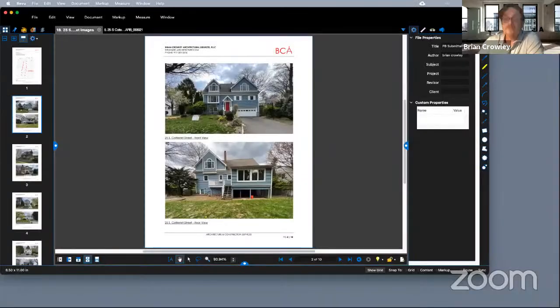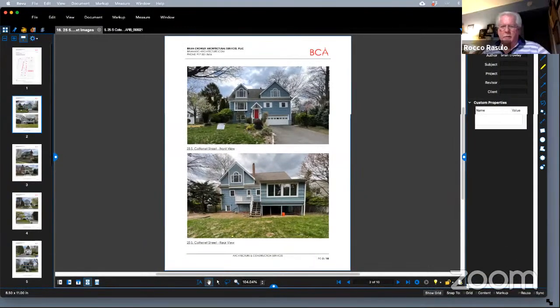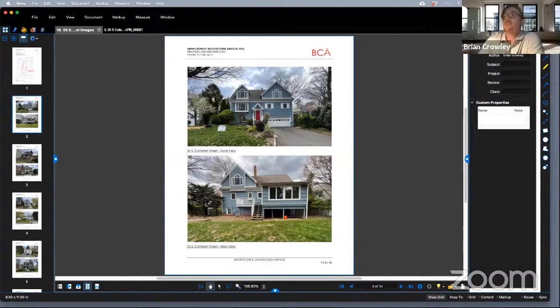One second, let me try and get this screen share going. Here we go. Here we are. Can everybody see this image? The existing house, the blue house as it sits today? Everyone see that? Anybody? Everybody? All right, great.